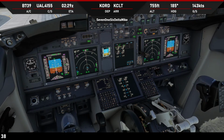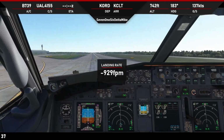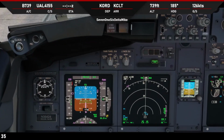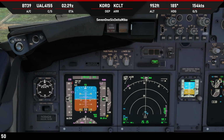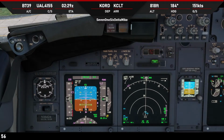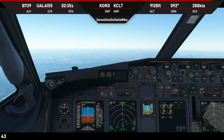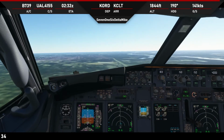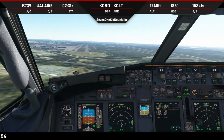There's power coming out right there, and I'm at about 20 feet. Okay. I was looking at radar altitude here, so let's back it up just a little bit. Pulling the power at 20 feet in the 737, that's the way to do it. Oh, dang it. I always do that. Let's go back to here. It's going to take it a minute to catch up. Let it load.